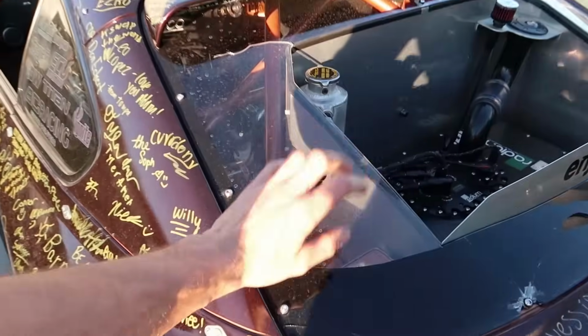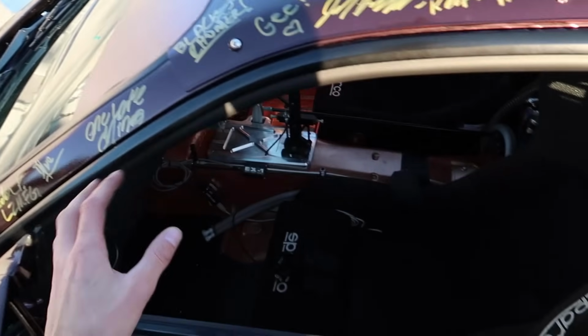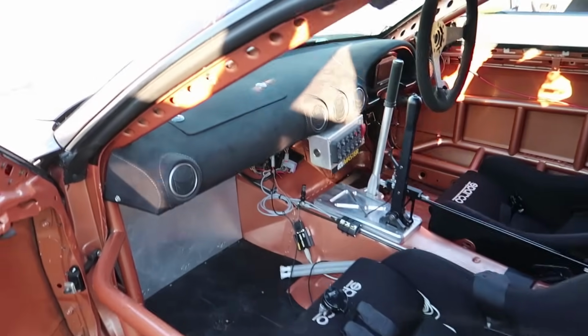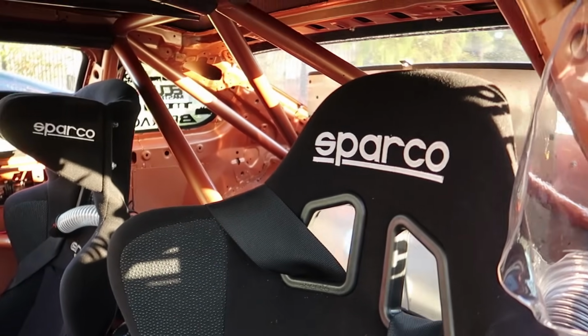So this car has got a Lexan rear window, OEM side windows and front window. Doesn't have windows in the side. Bub from Injuku, who no longer works there, unfortunately, did a phenomenal job building this car. His mom did an awesome suede dash. This car and the S13 have Sparco seats.